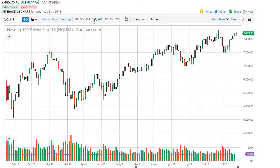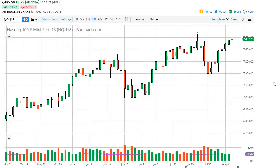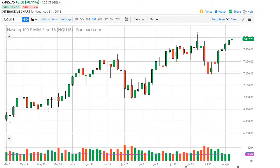Over here in the NASDAQ 100, same thing. We ended up pulling back to about 7440 and then formed a hammer. The hammer is a very bullish sign. And that, of course, means it will probably continue to try to reach towards 7500. I think the 7500 area offers a lot of resistance, so we may need to pull back several times in order to finally break out.